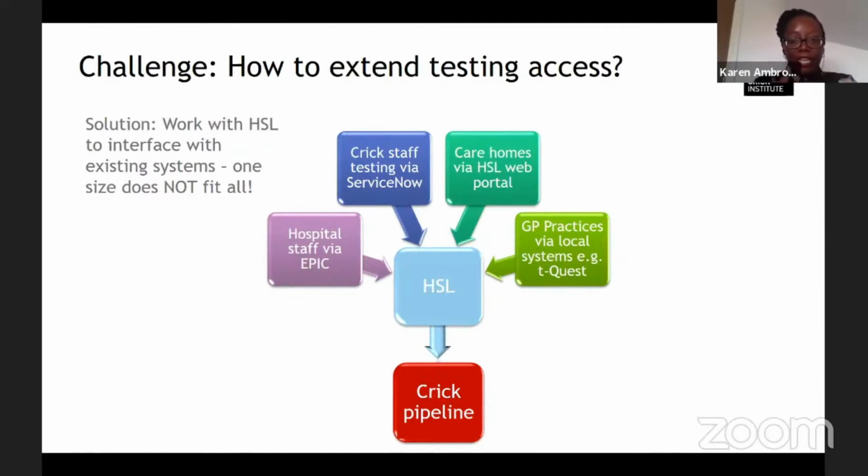So then at the end, we would return the results back to HSL, and they would ultimately return the information back to the patient at the end. So that was the process that we agreed with them, and that seemed to be the best way to proceed.